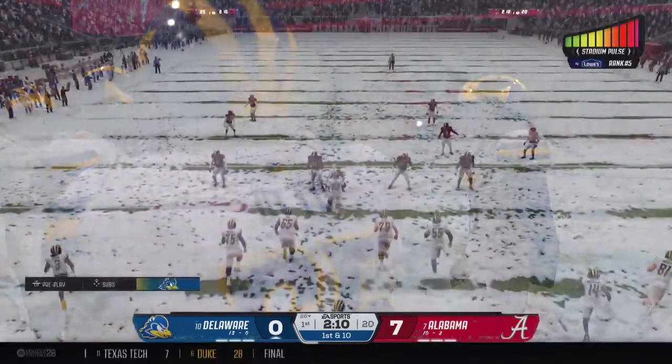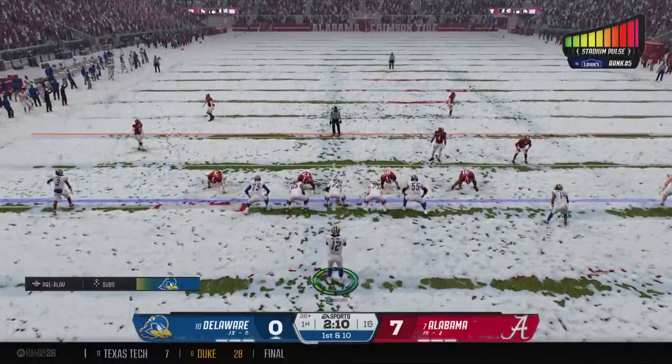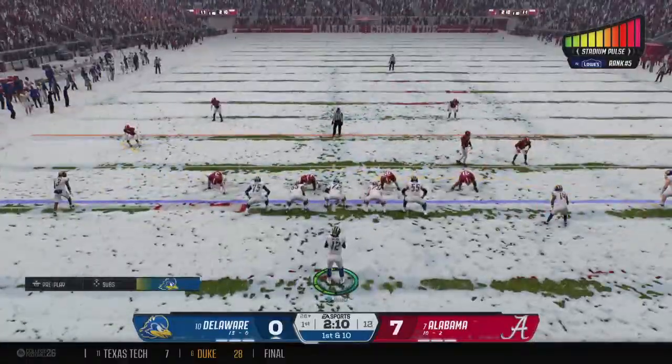Okay, so here comes the offense back on the field again. And they'll set up at the 26 for the first play of this drive. Last possession, they were forced to kick it away. Can they finally get things going this time?